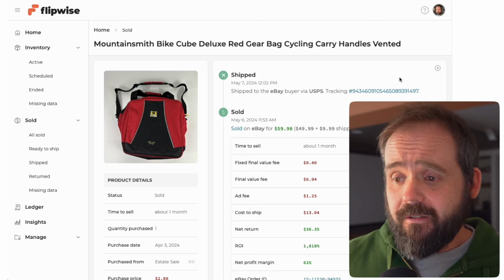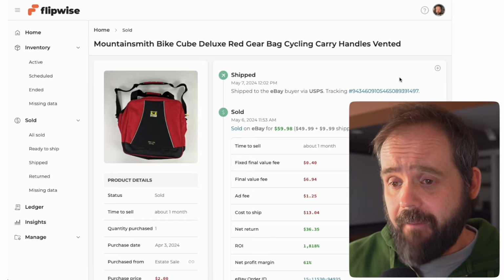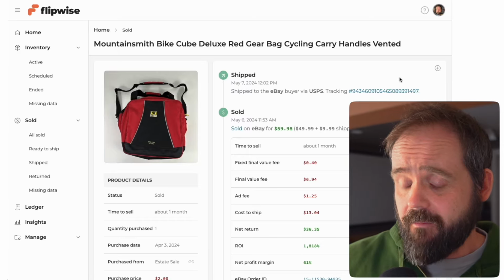Again, Mountainsmith's a good brand. I always get it mixed up with Mountain Hardware. Not as good as Mountain Hardware, but still pretty good. Took about a month to sell, but not bad at all. And still, 4th best flip of the week, made $36 on it.